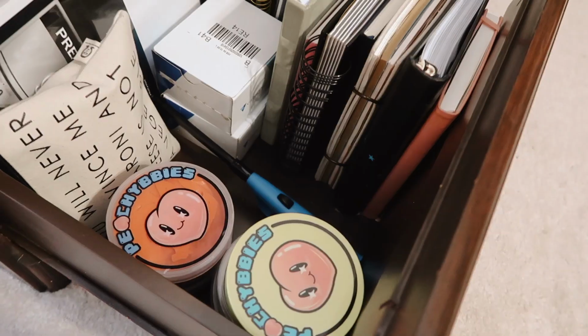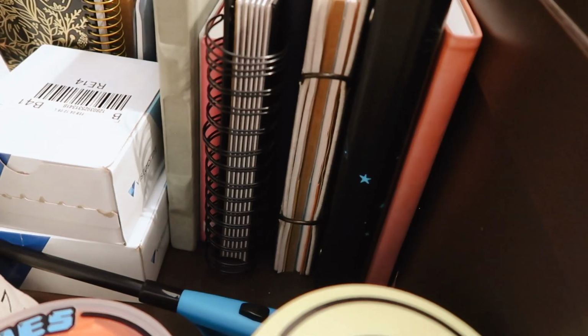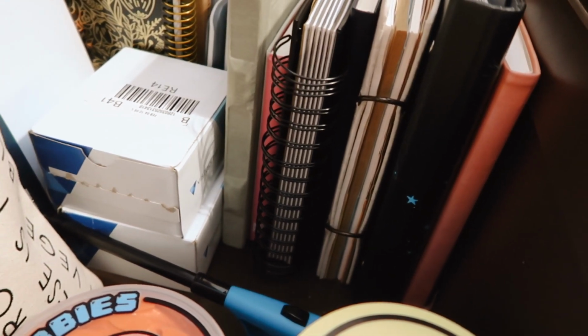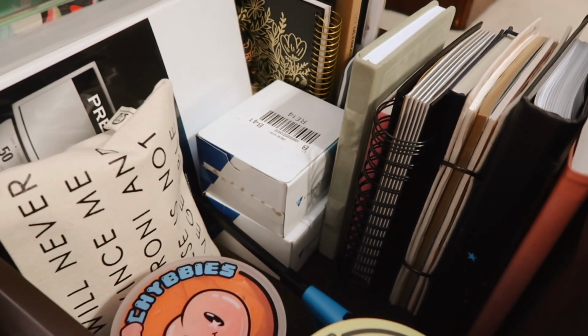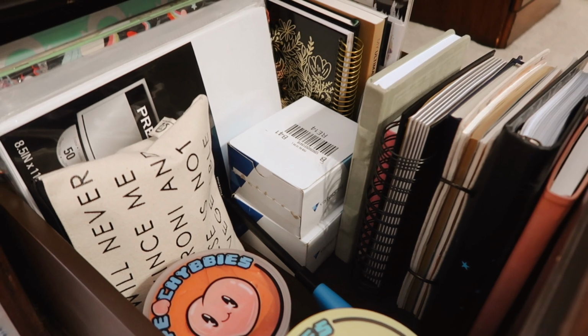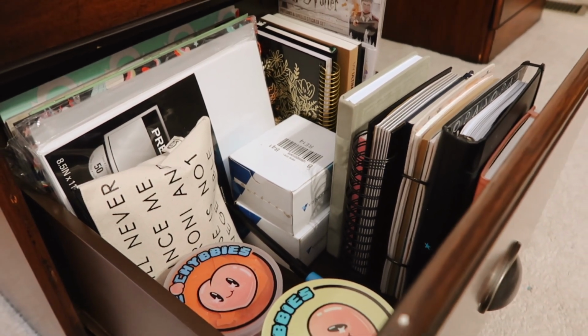I know I could just take pictures of the pages that I've written in, but some of the stuff is from when I was a little kid, and it's kind of funny, and I'm just not ready to part with it. So I instead opted for a system that would make it so that I could fit more journals in here without it looking super cluttered. So I stood them up as opposed to having them laying down, and found that that really helped. And even just this little thing changed the whole look of the drawer.